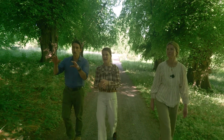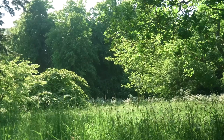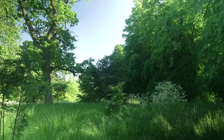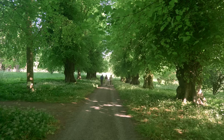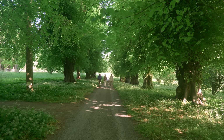When you get up to the top here, you are dropping into the forests and the trees and the really wild parts of the estate. So it's kind of formal and functional meets wild. Yes, exactly, and it's just a really lovely part of it. It's extraordinary though, because these are, you said, 400 years old?